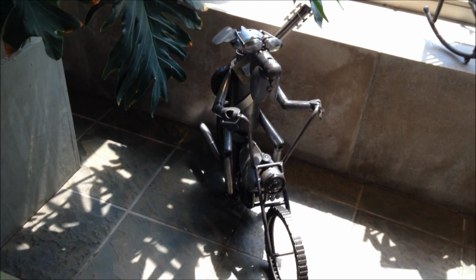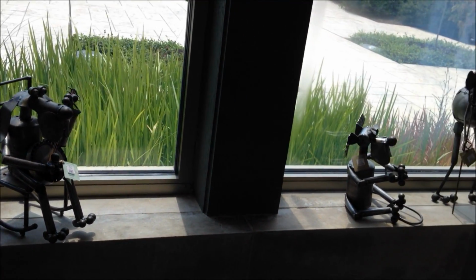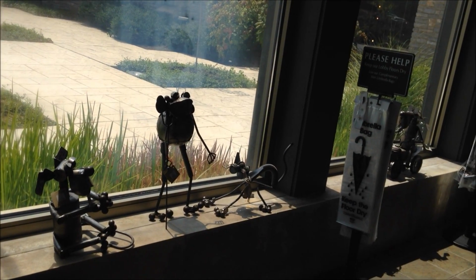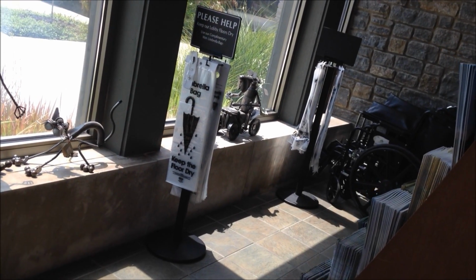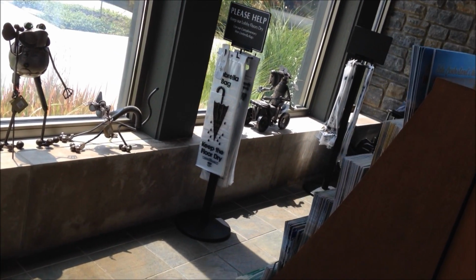Dog on motorcycle. Dog playing banjo. Dog. Frog. I don't know for sure, I guess that's a cat. Dog on some kind of little something. Tractor or something.